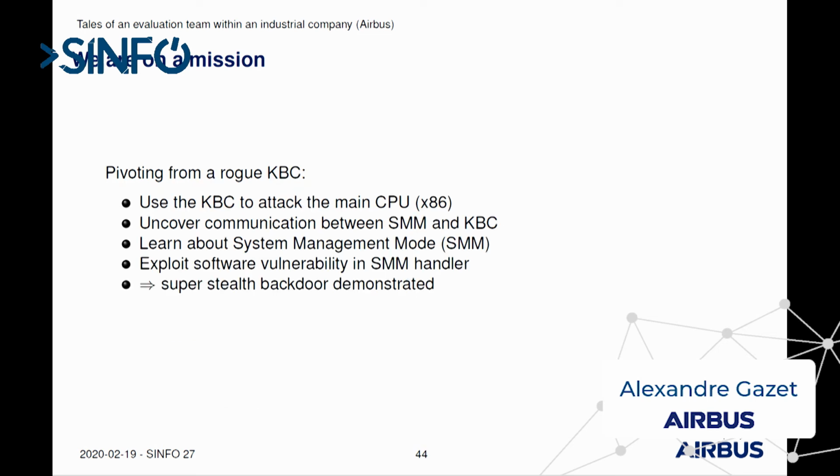So my thought was, we can try to pivot and attack the main processor from the keyboard controller. And from there, I started again to analyze some components of the BIOS update, and one was the SMM code. SMM is one of the most privileged modes you can run on the main CPU. And I quickly discovered that there was some communication between the keyboard controller and the system SMM handler. And using a vulnerability I discovered, I was able to compromise the SMM handler to inject my own code, thus providing a super stealth backdoor that you could hide within the keyboard controller firmware.